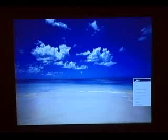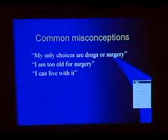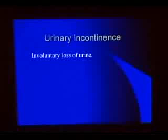I'm struggling. Here comes Bernie. Again, if you could turn it up a little bit more.